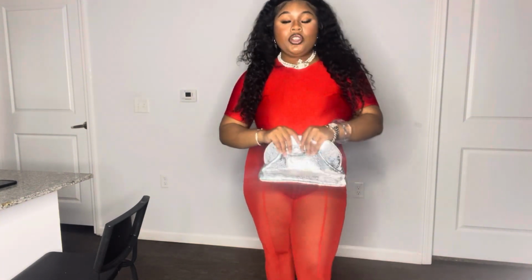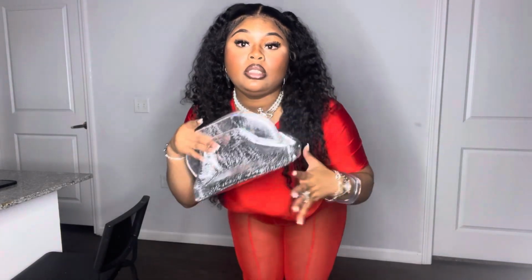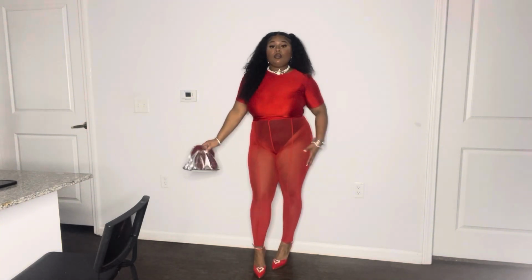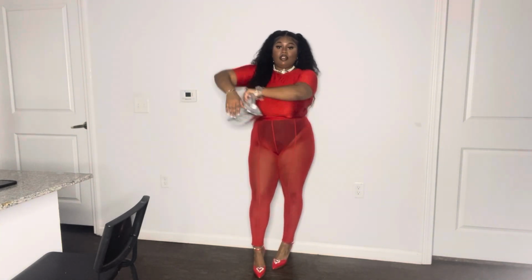So if you come up, I'm gonna show y'all the details of this outfit. These are the rings, the earrings, the necklace, jewelry, the purse. All of this is from SHEIN. And I have the red shirt with the mesh bottoms. Really, really cute with some red heels. Like I said, this is my favorite outfit.